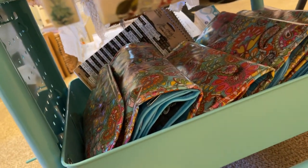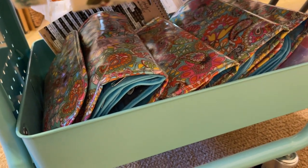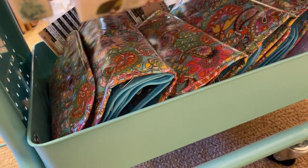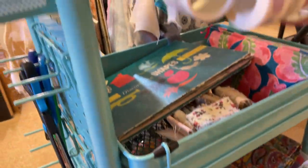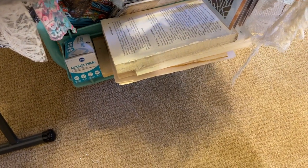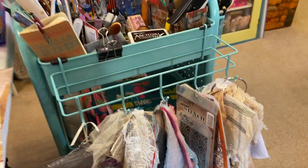And then these down here are my storage pouch thingies from Hobby Lobby. I got them in the storage by the scrapbooking, but I guess they're available online too. And then behind those, so accessible from the other side, are Tim Holtz words. And then on this little shelf down here, that's my glue books. And then I have alcohol swabs to clean my scissors.